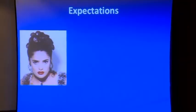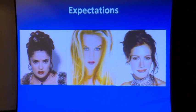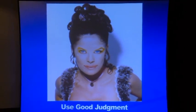If you have a patient that wants to have the skin of Selma Hayek, and she wants to have the eyes of Nicole Kidman and the lips of Julia Roberts, well, very good. But if you try to put them all together, what happens is you get something that looks a little bit crazy.